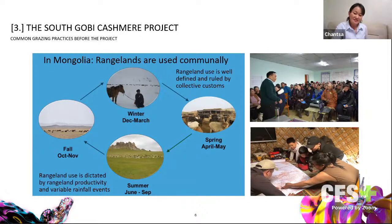Herders' strategy under this unregulated, uncoordinated situation with increasing livestock numbers was to gain short-term benefits at the expense of the long-term sustainability of rangeland use. So we know that this is a form of the tragedy of the commons problem. To get away from this and move towards a more sustainable model, it requires a strong coordinated approach in developing a rangeland use plan and its implementation, so that it can help improve the rangeland condition and the livestock quality.